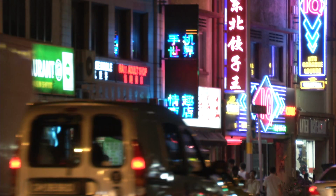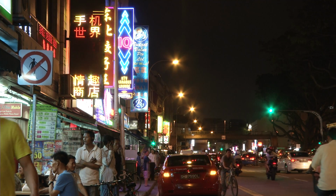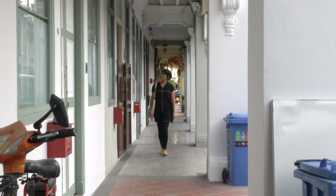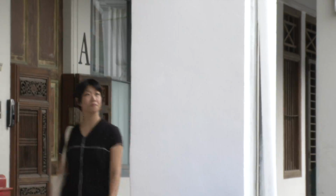Geylang, I think, has always been a little special for Singaporeans. There's always been a negative image. It's all about the sex or the food, but actually it's very, very rich in its built heritage in terms of lots of conservation buildings and also its cultural heritage, because you've got a lot of these old trades that still exist here.